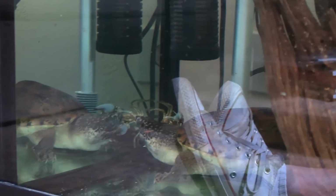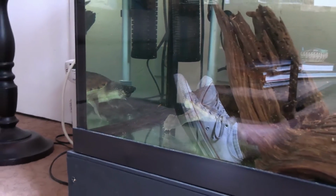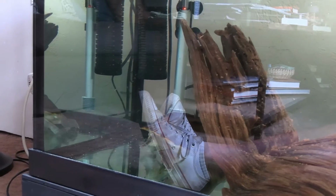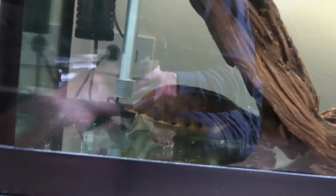Okay, it's feeding time for D. This is Delilah, my Mexican giant musk turtle. Oh, you heard that big crunch? That's because she just took the claw off a great big crawdad, and I think maybe dealt it the death blow here. Anyway, I'm kind of just taking random footage here. Yep, she's got him.